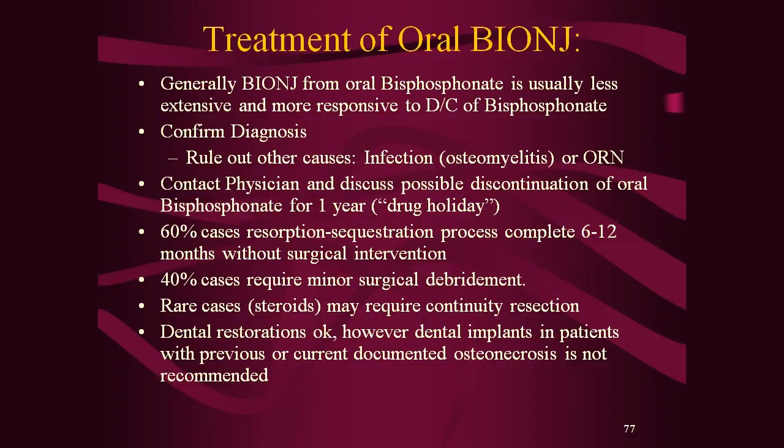If you have an 80-year-old patient who's a smoker, has osteoarthritis, is taking corticosteroids, would I necessarily do an implant on that patient? Oh, gosh, no. I'm running like the wind. I'm saying, no, look, there are other options for you. Let's do those.